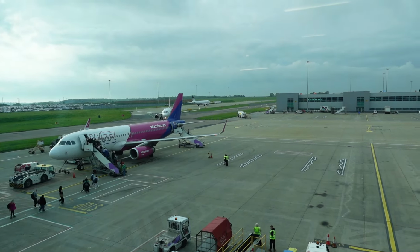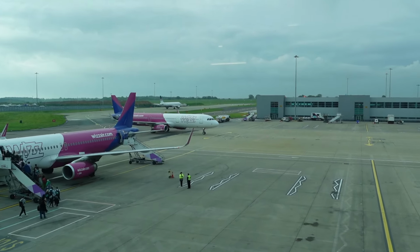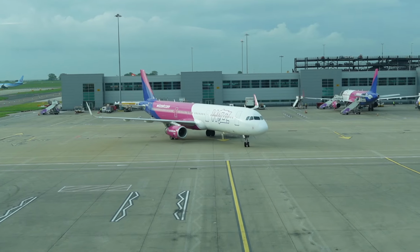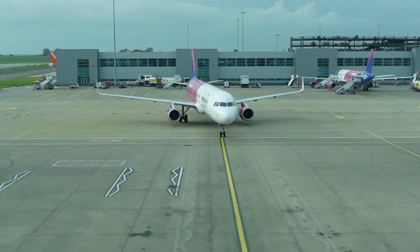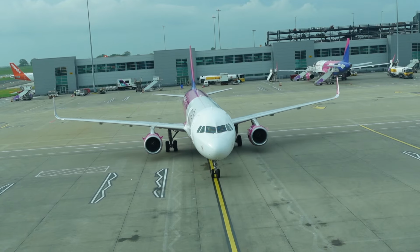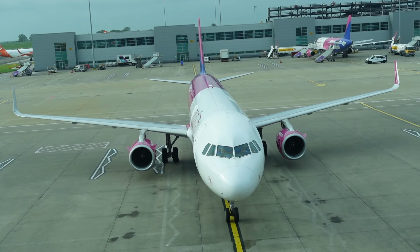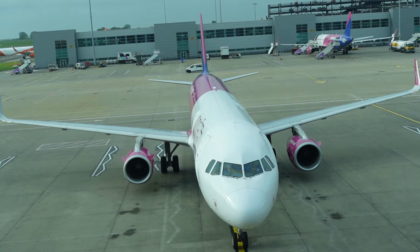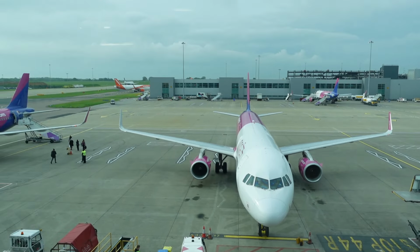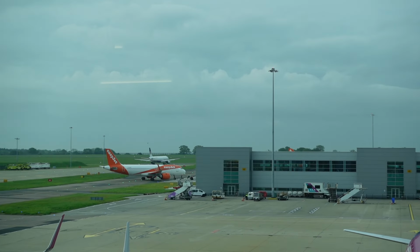It's all happening on this side, so I was on the far end a moment ago. We've got another Wizz Air just coming in, arriving. Very, very busy airport. Let's watch this one park up. The easyJet seems to be based way back over the other end. There's one reversing out, backing up just now.